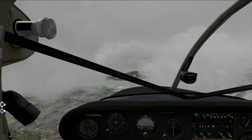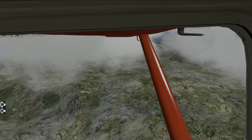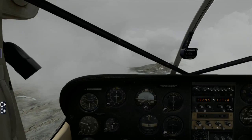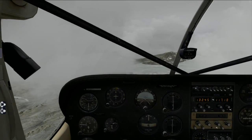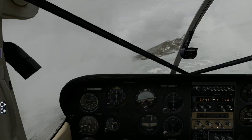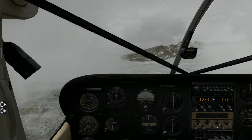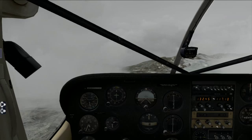Down over the nose. We're coming in between these two banks of clouds, but I think we're going to be okay. That's our target, right there. We're going to throttle down a bunch. Not a bunch, but a bunch. We're actually still quite nose high.